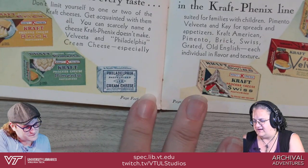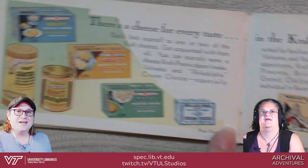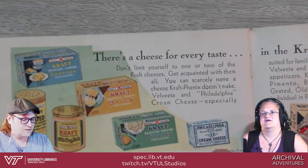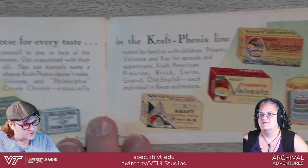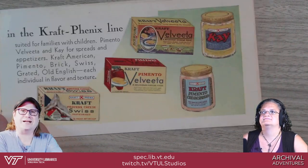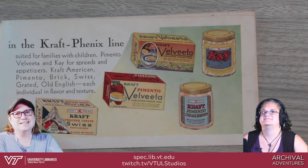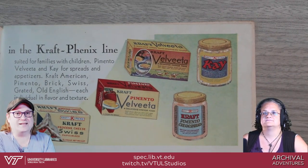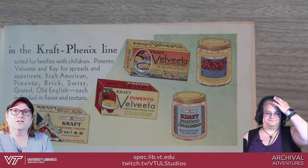This is another fun one where they have some at the back. If I can find it, this is all advertisements for Kraft. So we've just got some fun advertisements for cream cheese and chef's table cheese, Velveeta. Brick processed Velveeta, and Old English cheese in a jar, and some others. Swiss pimento. They did different kinds of Velveeta. Jell-O used to make savory flavors, so.